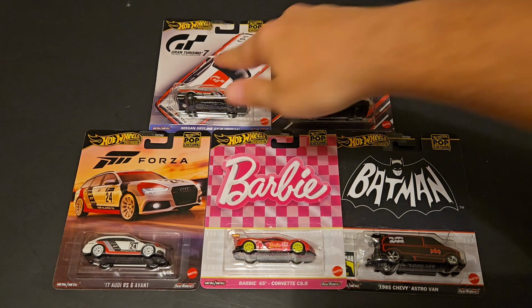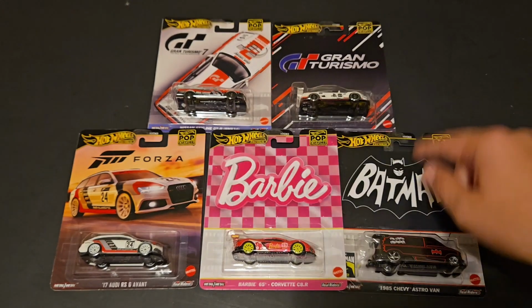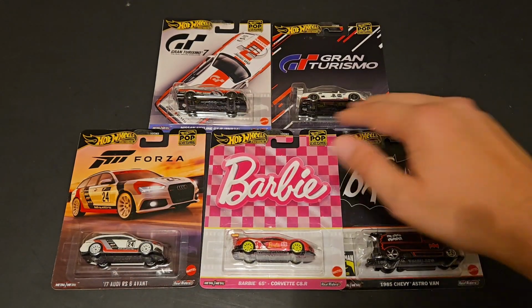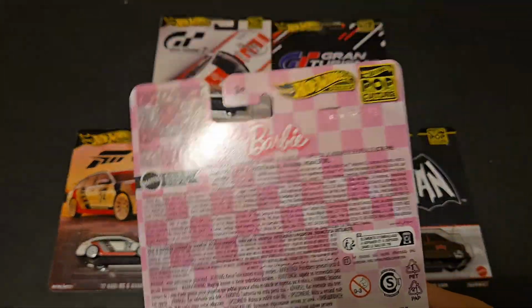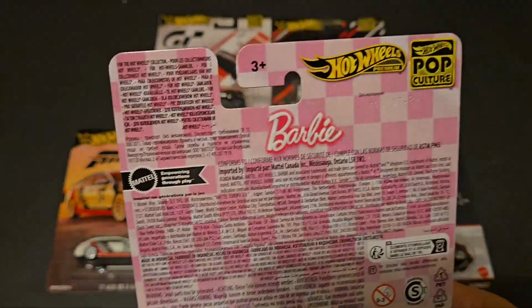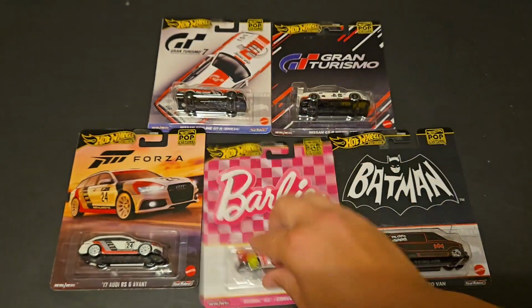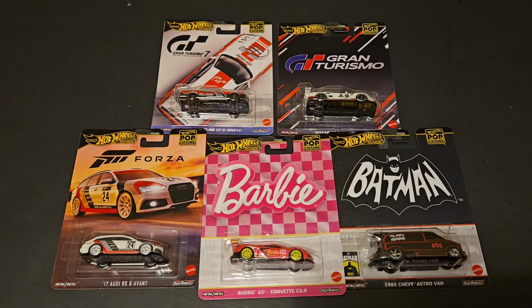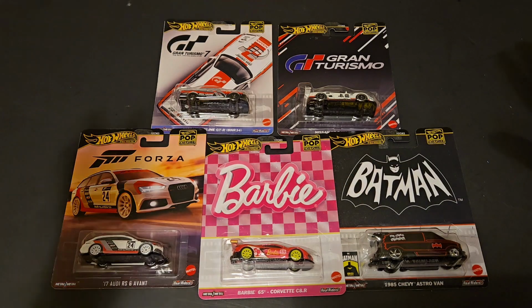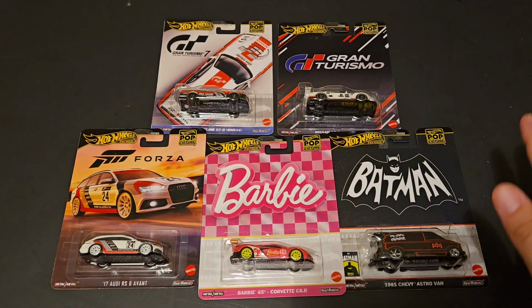I'm going to be opening up some of the brand new Hot Wheels pop culture cars that I was able to find on the pegs. I know some of these Nissans over here are a little older. The Forza is a little newer, and the Batman and the Barbie Corvette. On the back, you can't see which ones you're trying to hunt down. The pop culture just kind of comes out. It's not really a part of a series. They don't say which waves come with what, which kind of helps with the Nissans because then I don't have to necessarily put them with a whole set. I can kind of mix and match them as I did here.